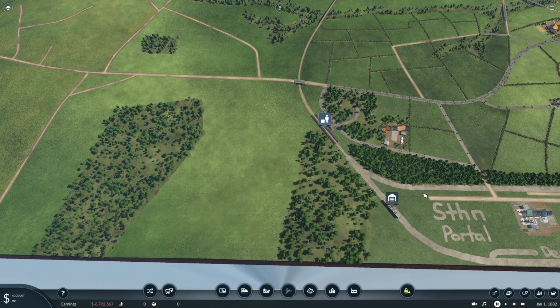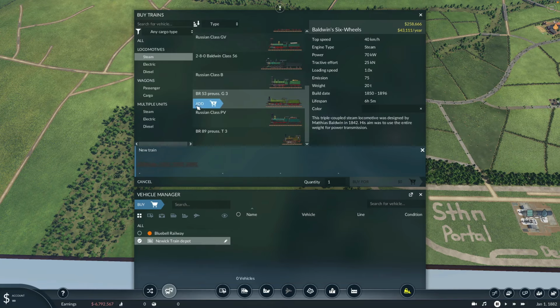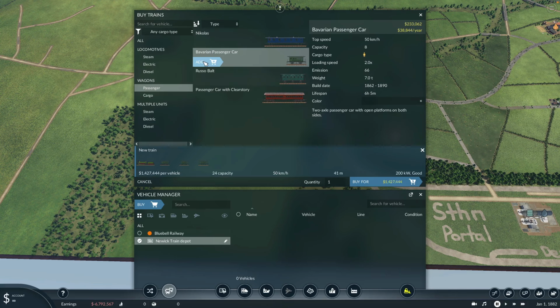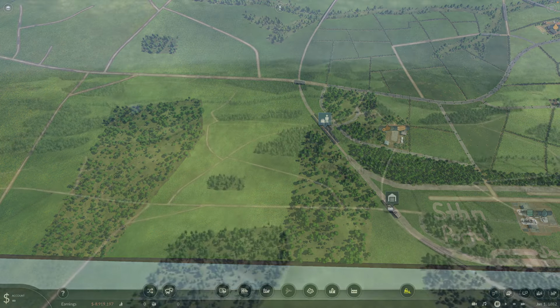All we're going to do now is buy a train and we'll go for a cab ride in a little while. But that didn't take too long. I must admit I did speed it up 400% or something. There we go. Half the line done. A lot more to come yet.